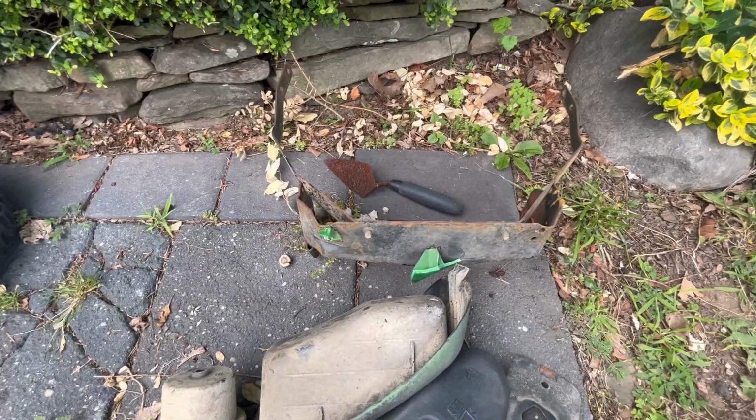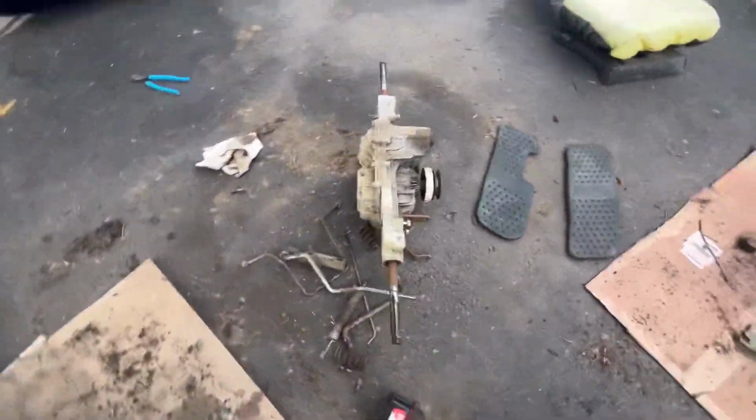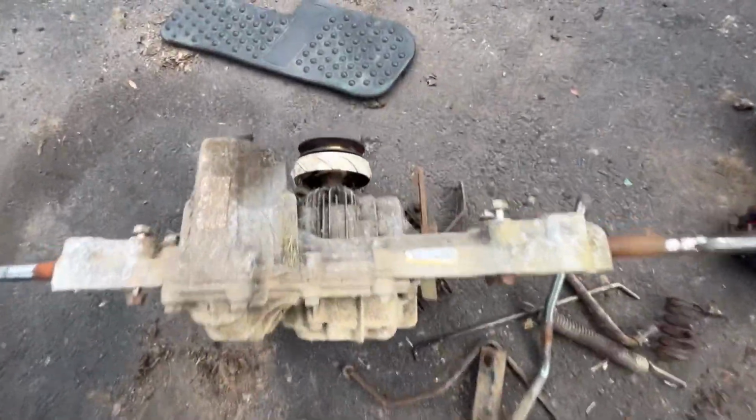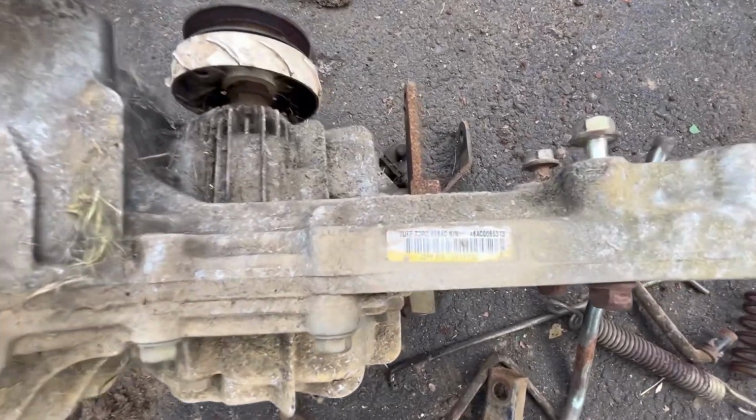You know, people break these hood brackets. They need them. There's another wheel. Transmission, I took the transmission out. The fan's busted, right? But that's okay. The transmission I know works because I've seen it run.